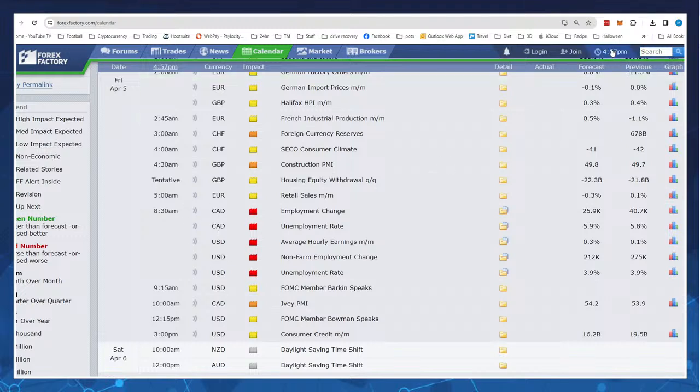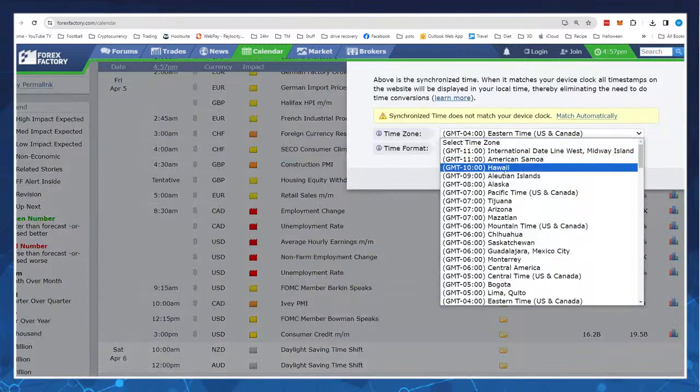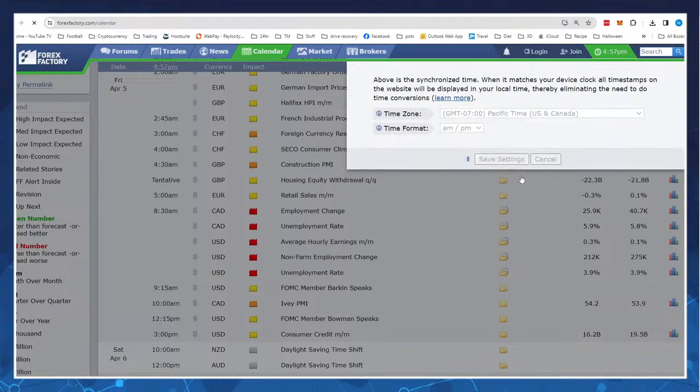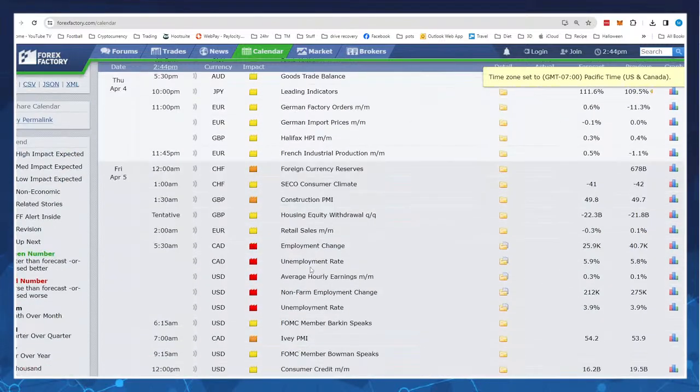I don't know why this clock changed like this. Let me see if I can fix this. I don't like Eastern time. I like Pacific time because that's where I'm at. So it changes to Pacific time. Save settings. All right, there we go. This is going to be way better for me, so I don't have to reverse engineer timing.